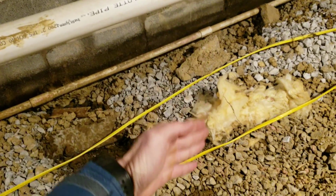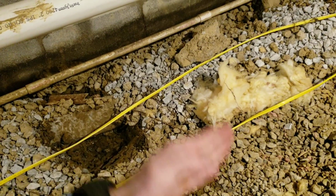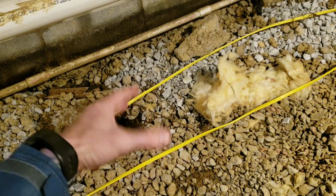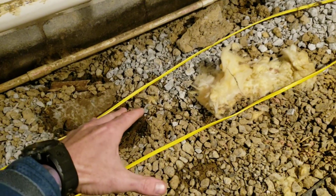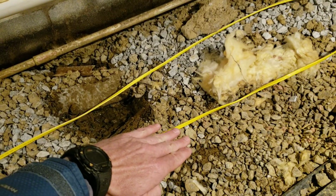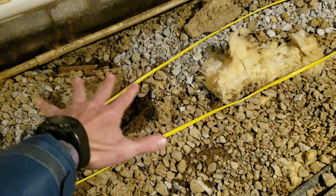So when we dig our trenches down, we line them with our drainage fabric first and then put in our perforated pipe with filter sock, then backfill over all that with gravel, fold our flaps down of our drainage fabric and put gravel back over that.